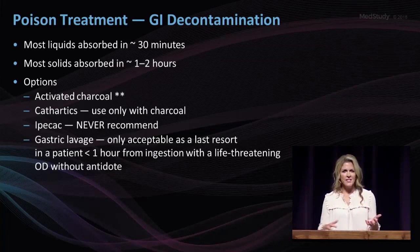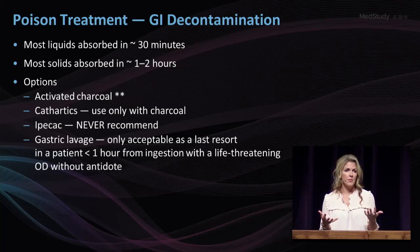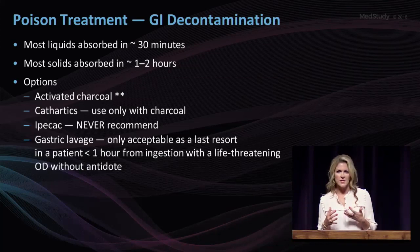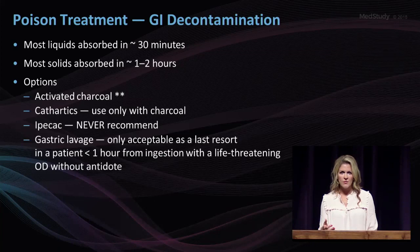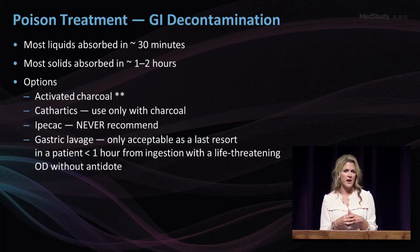GI decontamination. The idea behind this is that liquids are absorbed in about 30 minutes. We feel like solids are probably in about 1 to 2 hours. So in theory, there's a window of time that we may have to flush some of this out and decrease bioavailability. There are several options available. Really the one that's used in real time is charcoal. And the idea behind charcoal is exactly that. You give the charcoal, it binds up the substance, decreases bioavailability, and they excrete it without it being absorbed.